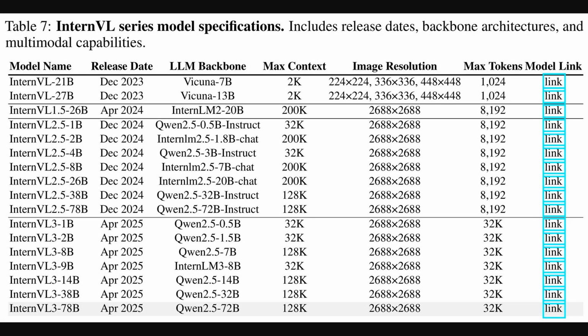Following that trend with Llama, this table now details the Intern VL series model specifications. These are multimodal models, handling both text and images. We see their release dates, the LLM backbone, which is the core language model component of these systems, alongside maximum context length for text, and importantly, image resolution and maximum image tokens. For instance, early models processed images leading to about 1,000 tokens, but newer versions like Intern VL3 can handle images resulting in 32,000 tokens and much higher resolutions. This again highlights the escalating data processing needs, reinforcing the argument for data-centric compression.